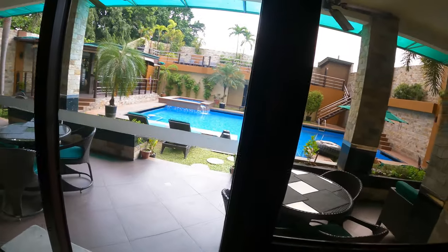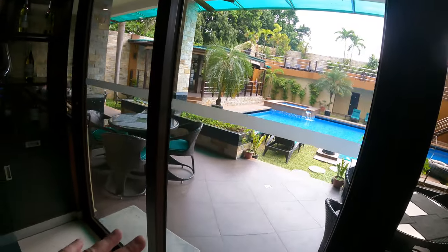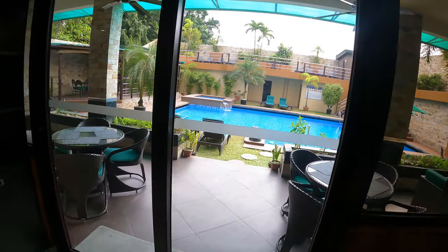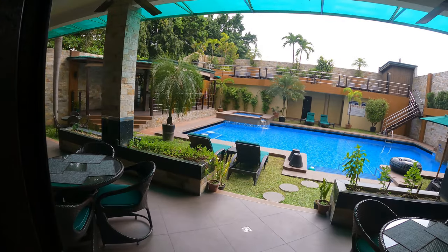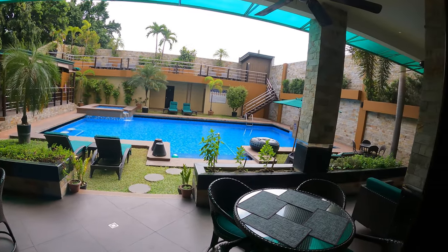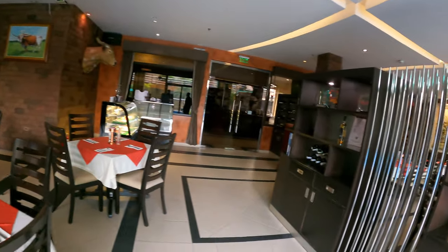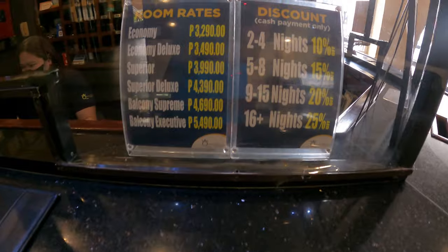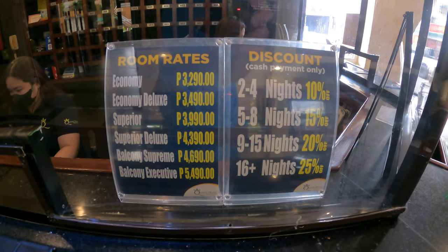And the pool. Does this open up to the pool? Or do we have to go through a different way to see it? Actually, we have another way to go to the pool. Okay, we'll go out there. Look at this though. This is phenomenal. I love this facility. You really got it nice here, don't you? I like it. It really feels good in here too. It's all air conditioned. This is really nice. I like the dimness.